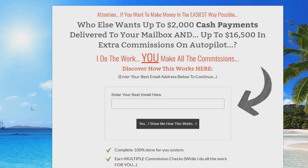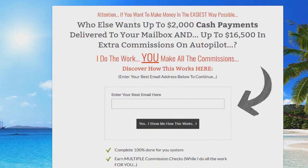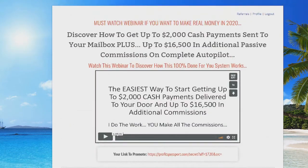Now you want to put your best email because he's going to be sending you emails updating you on the best method working today to make as much as $16,500 in commissions on total autopilot. Okay, this is a passive automated system. Now, when you put your email in there, you want to look out for your email inbox. You want to also check your spam folder, because the emails may actually go to your spam folder and you don't want to miss out on any of these emails because this is, again, a complete 100% done for you system. Now, once you put your email in, it's going to take you to something that looks like this.